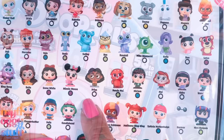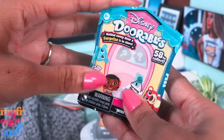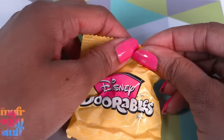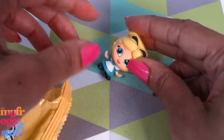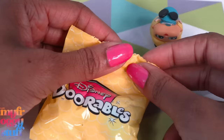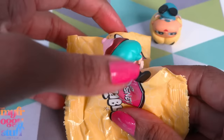Disney Durables Series 8, now with turning red figures. That's all I want. That and the fairies. For $4.99, we got Mini Peek. There are 2 to 3 Durables inside. And I'm just gonna open it. Hopefully we got 3, because then that, you know, means we got more for our money. Our first one is Alice, and it looks like she's upside down. Okay. Disney Durables have glittery eyes, and they're a good size to be dolls for dolls. My second one is difficult to open, apparently. There we go.